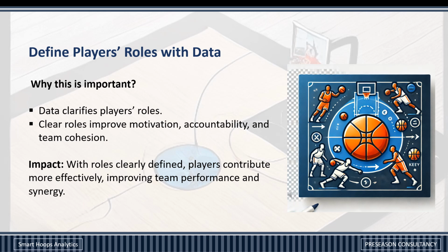Defining offensive and defensive roles is fundamental to a data-driven style of play. By leveraging analytics to assign roles across the entire roster, you create a structured framework that provides real-time feedback. This approach fosters greater motivation, accountability, and team cohesion, ultimately driving enhanced performance and success on the court.